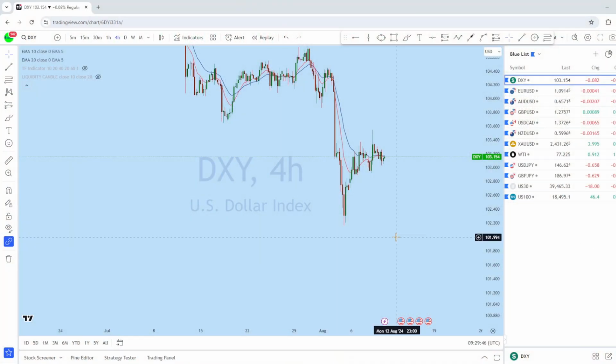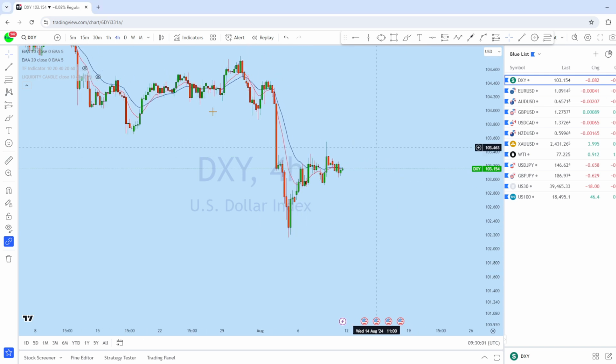Okay, traders, so let's begin with DXY. First of all, DXY can give us clear direction about most of the USD pairs. We'll be looking at the higher time frame to see the overall picture in the market, and then we'll be looking at the lower time frame to see how we can find trading opportunity.